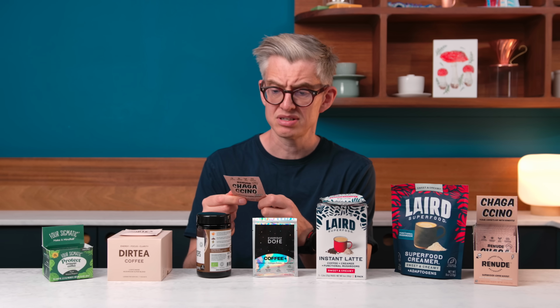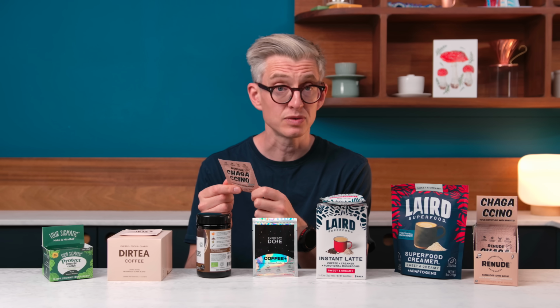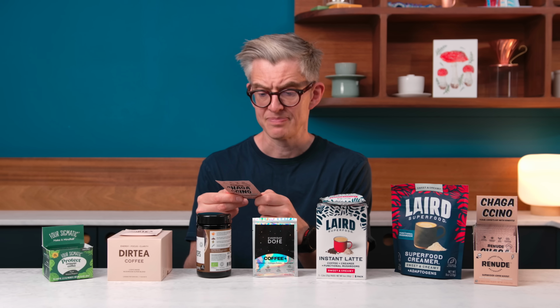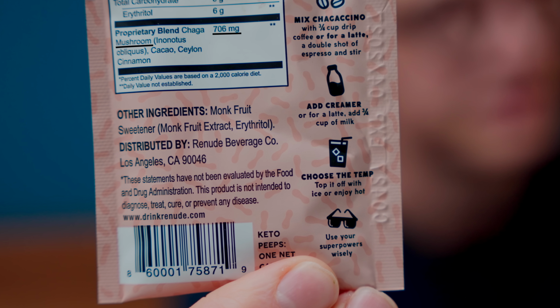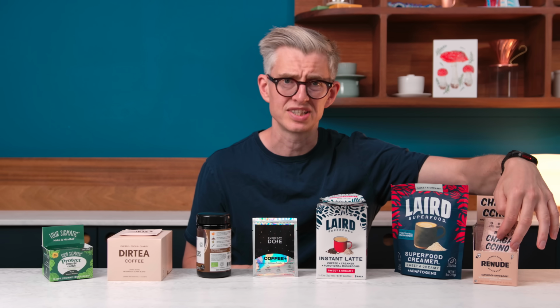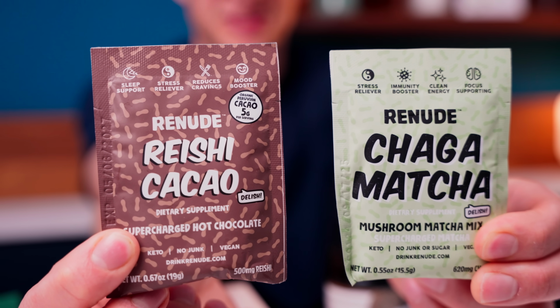Dose, 6 grams of erythritol. So it will taste pretty sweet without having many of the calories, because that's an important thing. Don't really know how much of them. 706 milligrams of the mushroom blend. Pretty low, pretty low. They did also send us, and we'll taste them just because why not, chaga matcha and a reishi cacao. How very exciting.